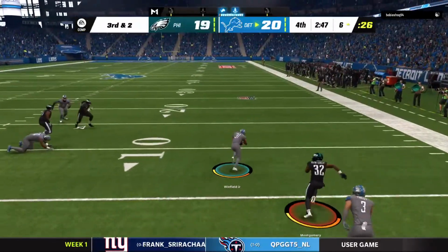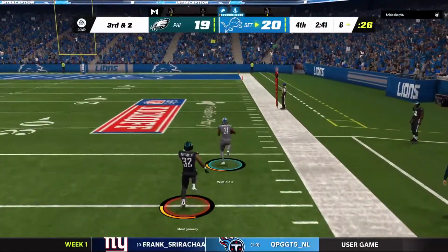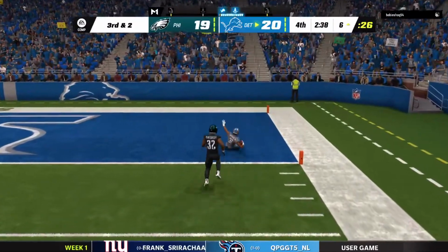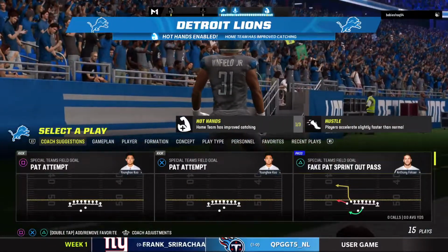He rifles one, and that's going to be intercepted. Picked by Antoine Winfield Jr. He's at the 50. He's at the 30. 10, 5, and he will bring it back. An interception return for a Lions touchdown.